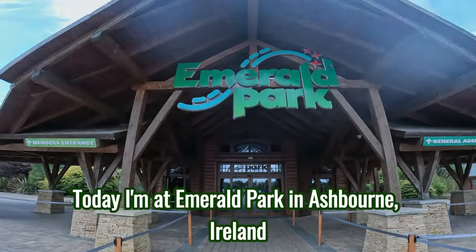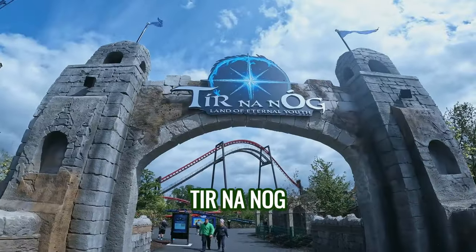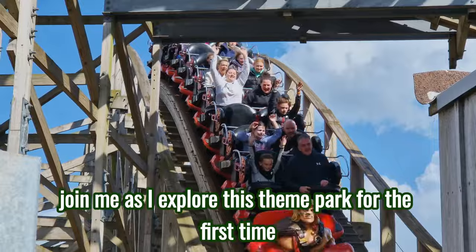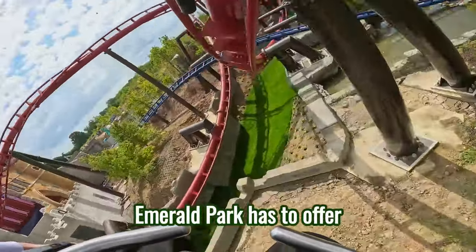Today I'm at Emerald Park in Ashbourne, Ireland, where they've recently opened their brand new themed land, Tir Na Nog, which is home to two new roller coasters, including the fantastic Fianna. Join me as I explore this theme park for the first time and ride with me on the various attractions Emerald Park has to offer.